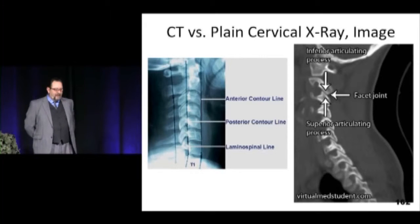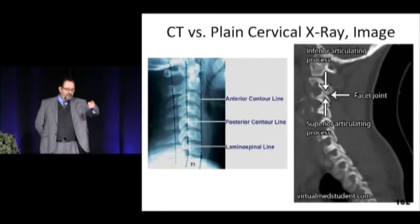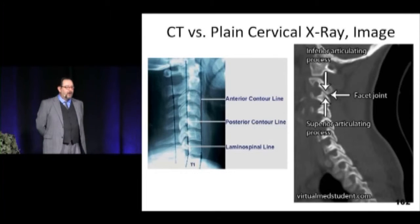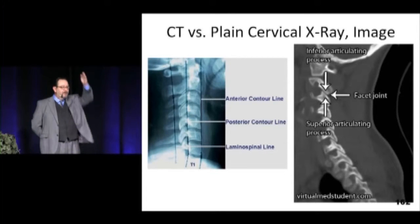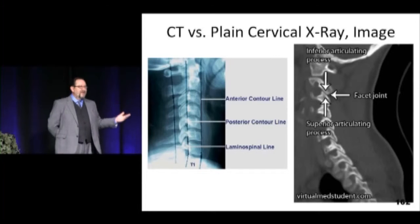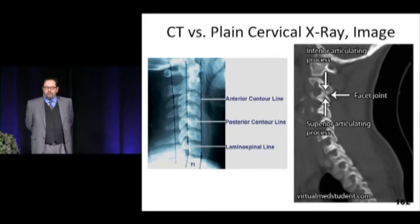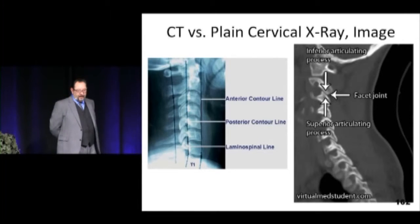Many people draw this last line on the far left of this in the wrong place. Even in textbooks you'll see that line drawn over the tips of the spinous processes. It cannot be put there because some spinous processes are bifid and therefore short, and so you'd have a step off just because it was a bifid process. That doesn't mean that they're out of alignment. And so you have to make sure you know where the spinolaminar line goes. In this drawing, it's drawn correctly.